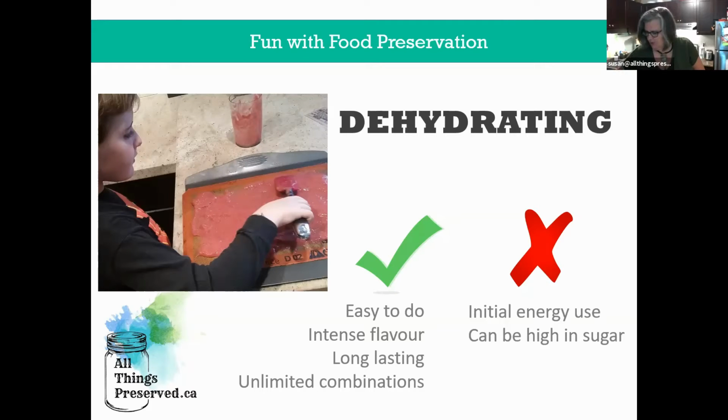I will show you some jars of dehydrated produce. And in terms of combinations, which we'll get to in a little bit, and my son is doing in that picture, they're truly limitless. So initial energy use, yes, because you do need a heat source.